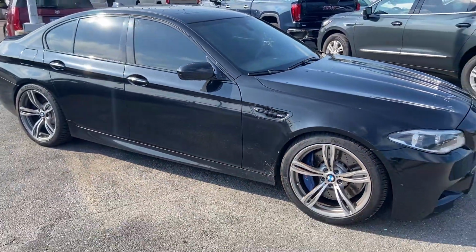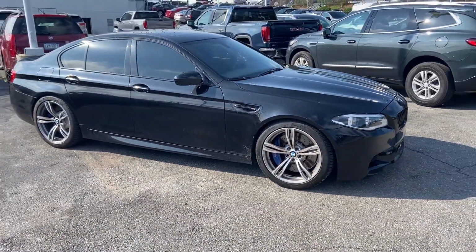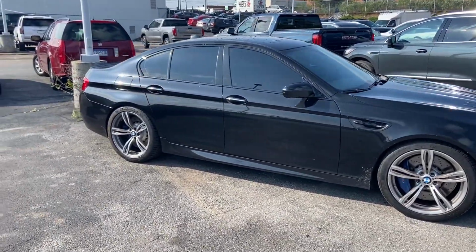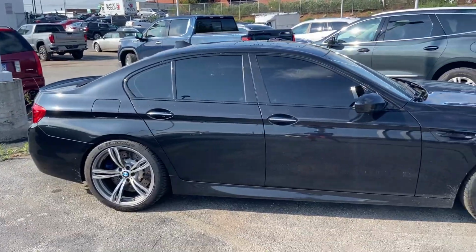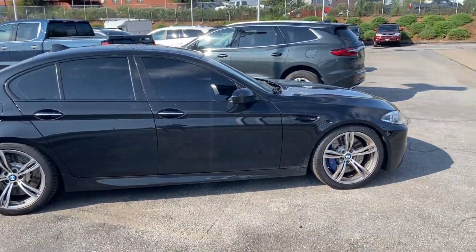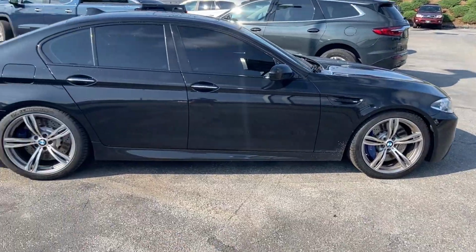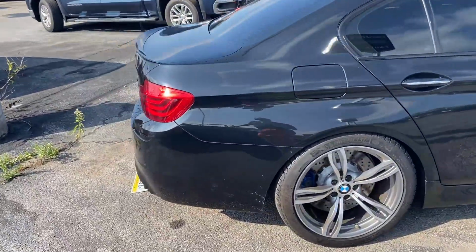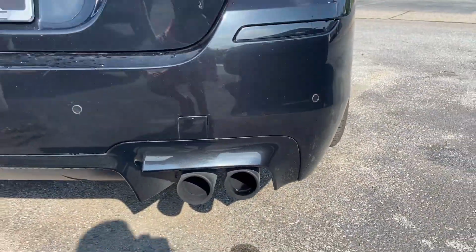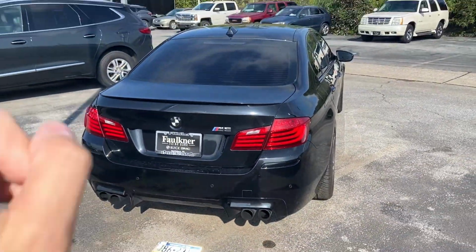Now this is a pretty big car. I almost think this is just a little bit smaller than my buddy Will's BMW 750. But yeah, it's sort of like a sleeper performance sedan because it doesn't look too crazy. Sure, you have the big wheels and brakes, but going around back to the business end, there are the pipes right there. Now I will tell you what the exhaust sounds like right here.